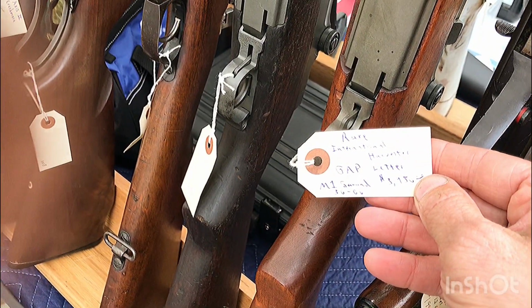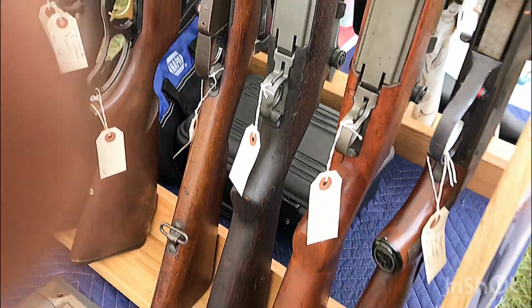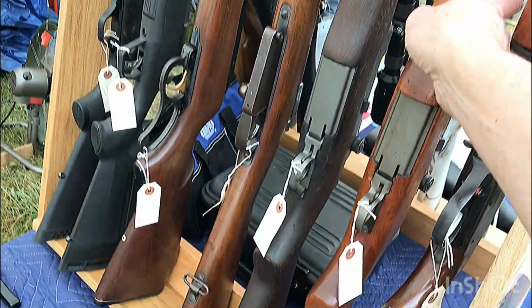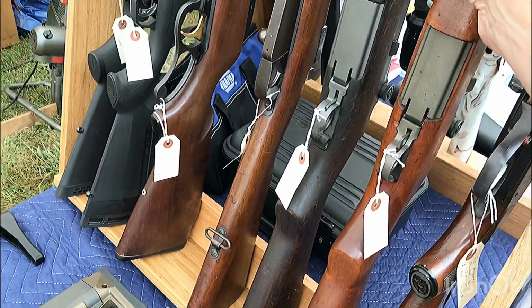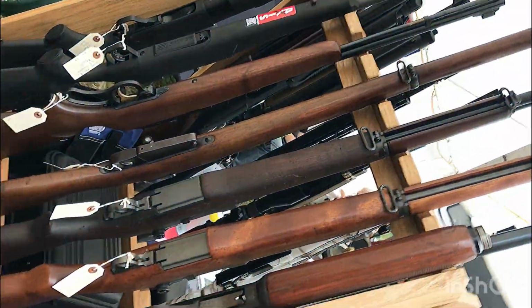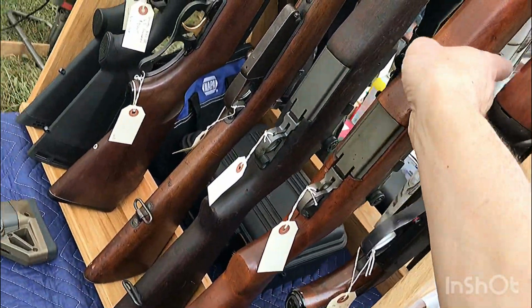International Harvester, the gap letter M1 Garand. Wow, that's an idea. What a great piece. You want it back for your shirt? Yes, please. Holy shit, a carton of cigarettes in there. I've been looking for a time. You know, it's just right there.